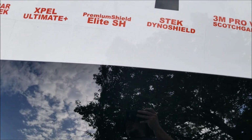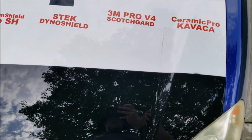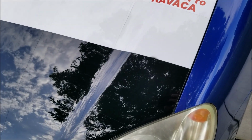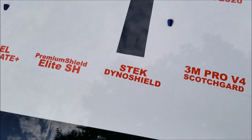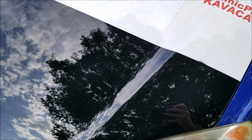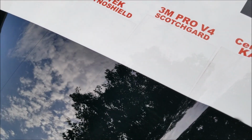We added Hexis Bodyfence a month in. That's up in the middle, so it's not with the regular group because they had reached out and wanted to be included in this test. I originally reached out to them last November and never heard anything back, so I'm glad they're part of the test. We put a piece of black vinyl behind there, so the orange peeliness that you may see from that's most likely the vinyl.